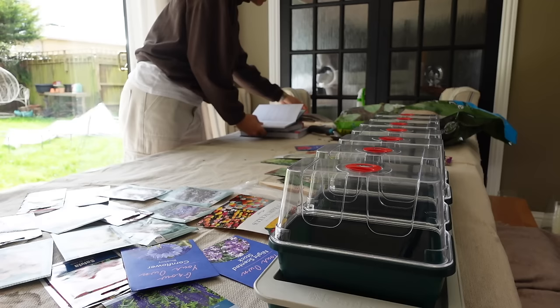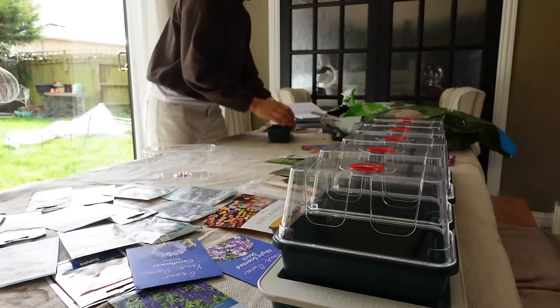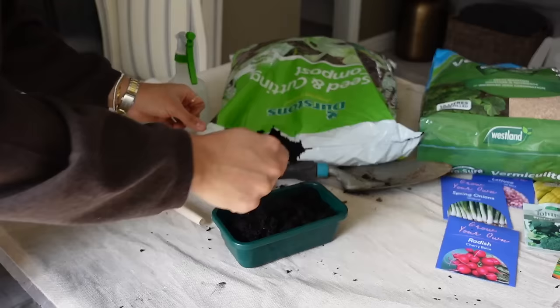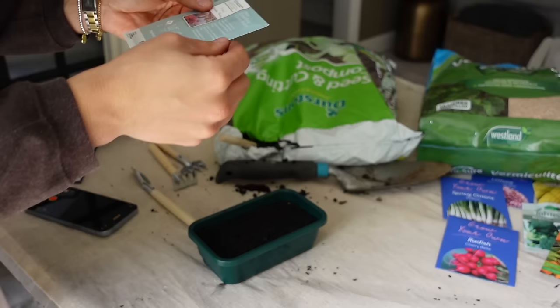So I'm going to put my books to the side, but I'm going to reference my little perennial sowing time chart that I've made. It says on the packet that they only need to be buried half a centimetre deep, so not very far at all.